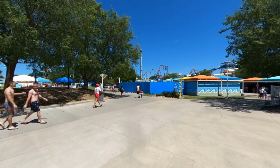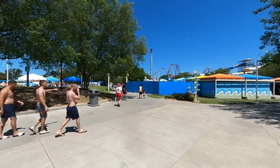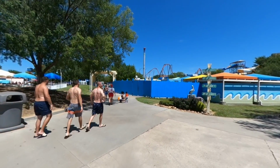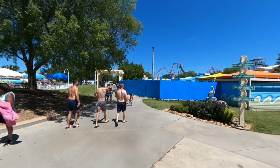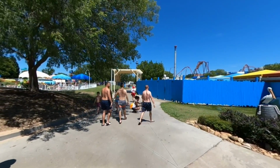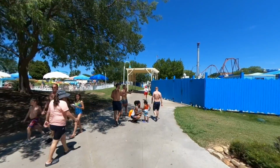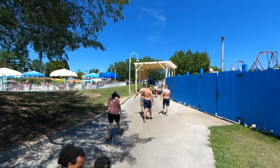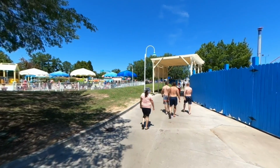So I was told that I can record video of the midways. So I'm assuming, stabilize it a little bit. I assume this is the midway. Again, as you can see, it's a good footprint for the water park. I thought it'd be smaller.